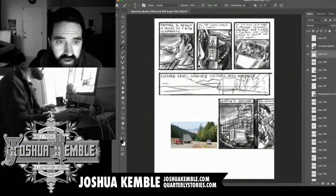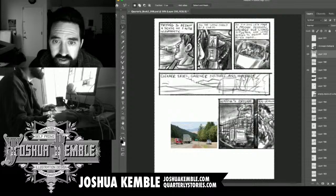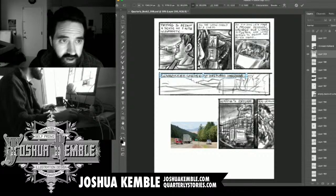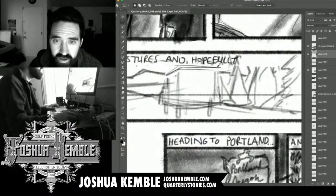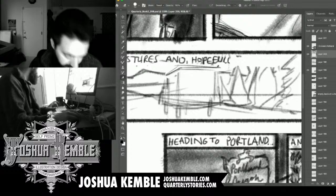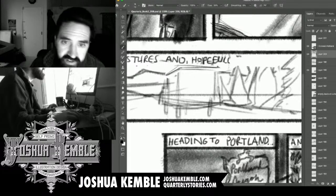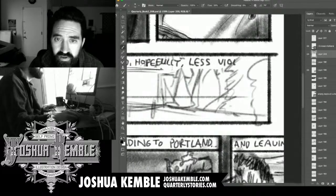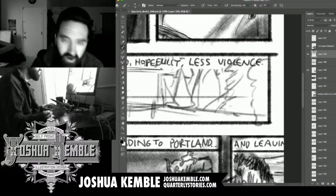How are we doing? Okay. This is going to work. It will work. I will make it work. Okay. Hopefully less violence. And I'm going to make it a tad bit taller.